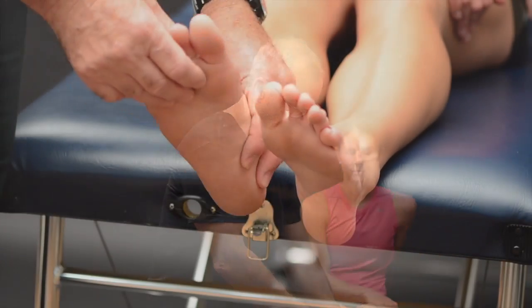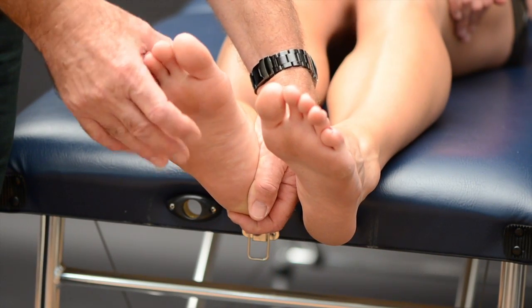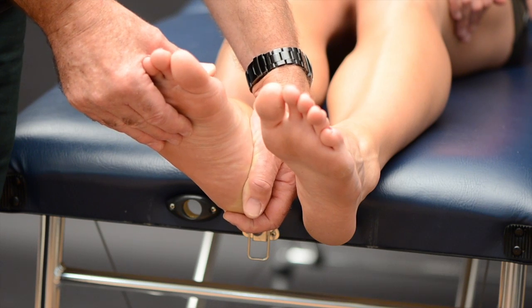I also use strapping techniques for plantar heel pain, very, very effective in the short term. I have high expectations of good results with that. If I get a result with the strapping I use, which is very specific and really designed to invert the rear foot and evert the forefoot, so as to try to take some load off the plantar fascia, then I usually will think about proceeding to some sort of orthotic device.